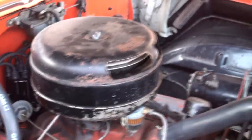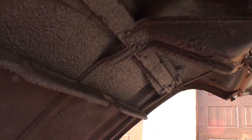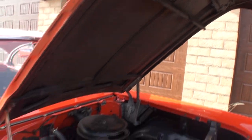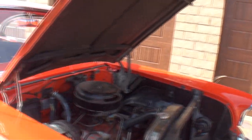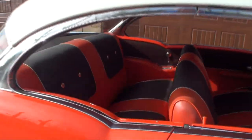Wow, so just under the hood. Looks like it was Z-barted or something. Yeah, in those days, we slipped under the car, and that's how they rust-proofed the whole car. Yep. Let's take a look at the trunk, shall we? We'll get to the interior.